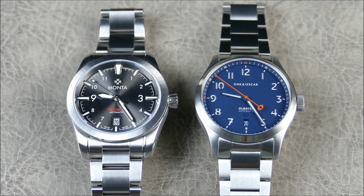That is my personal Monta Triumph on the left, and this is a loaner review unit from Oak and Oscar there on the right, and I would eventually like to purchase the white dial variant for my own collection. But basically both of these brands were founded in the US back in 2015, which is pretty crazy. Both are enthusiast run, and both pretty much focus on putting out high quality watches, and they're not really trying to be the cheapest watch with the most features by any means.